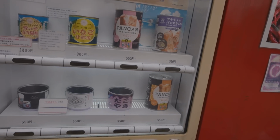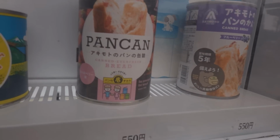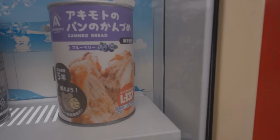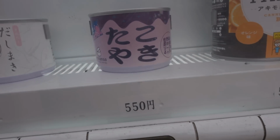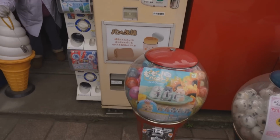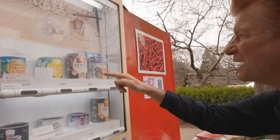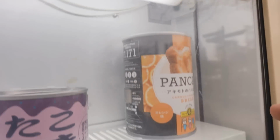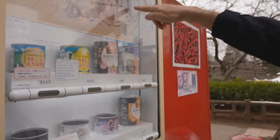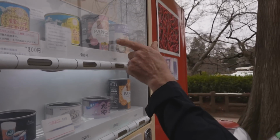Bread in a can? That's bizarre. It looks good though. Looks like sweet rolls, huh? It's interesting. They're calling it the pancan, the bread can. Canned bread. And there's even takoyaki. Wow. Interesting. Takoyaki bread. Huh? Nice. Beautiful shop. Of course, all the drinks. But yeah, so the location reveal, Inokashira Park in Tokyo. It's at Kichijoji Station. So there's three types here. You got the strawberry, you got blueberry, and down here is orange bread. I kind of wanted the caramel or the chocolate, which they're showing in the picture, but it's not available. Let's do the strawberry. I like that can.